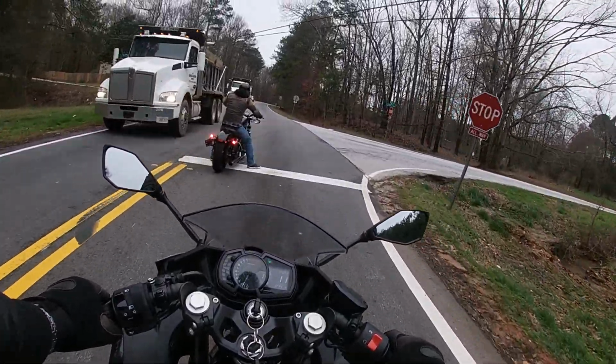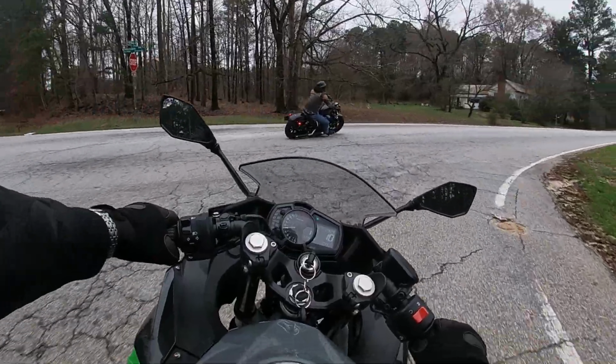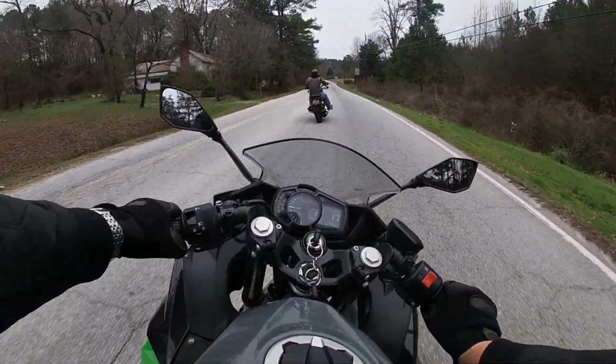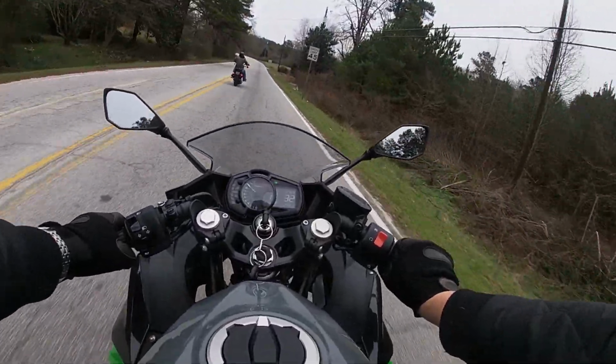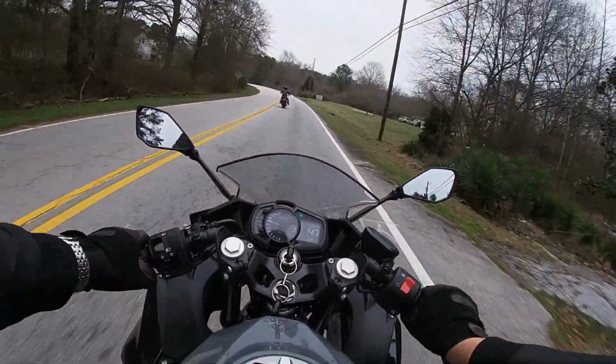The balance on it is beautiful as well. I mean, you can go down to really slow. I don't know what speed we're at there. And then let's give it some here. It's so fun going up to that tent.